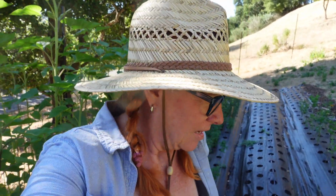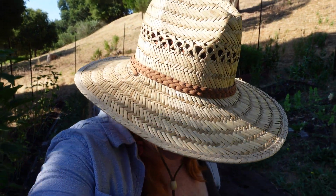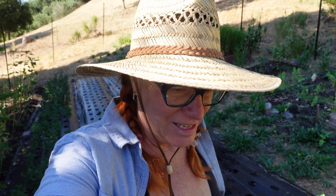You expect to lose a few, but you don't expect to lose entire rows of plants. 75% of the ranunculus harvest was gone. It's now looking like 75 to 80% of the zinnias are gone. The mums are still months away, and they're disappearing by the day. So yeah, super challenging and frustrating, and I don't really know what to do.